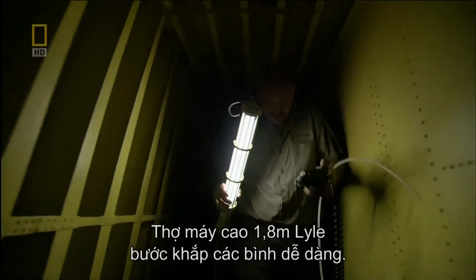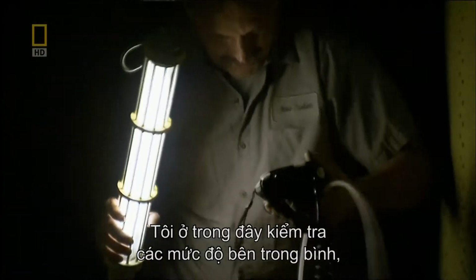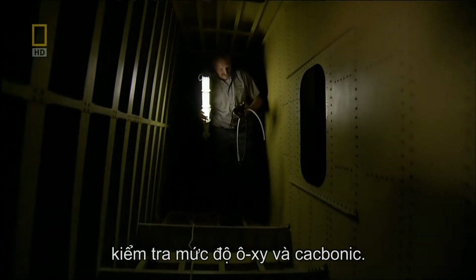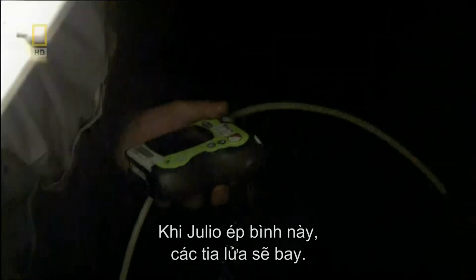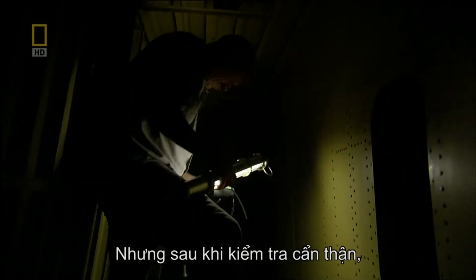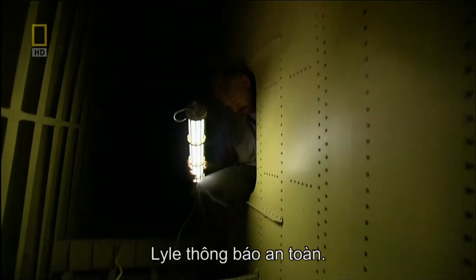188-centimeter tall mechanic Lyle walks through the tanks with ease. And I'm in here checking out the levels inside the tank with our sniffer that we have, checking the oxygen levels and the CO2 levels. When Julio crushes this tank later in the demolition, sparks are bound to fly. Any residual fuel or fumes could cause an explosion. But after careful inspection, there's no fuel in here, it's dry. Lyle gives it the all clear.